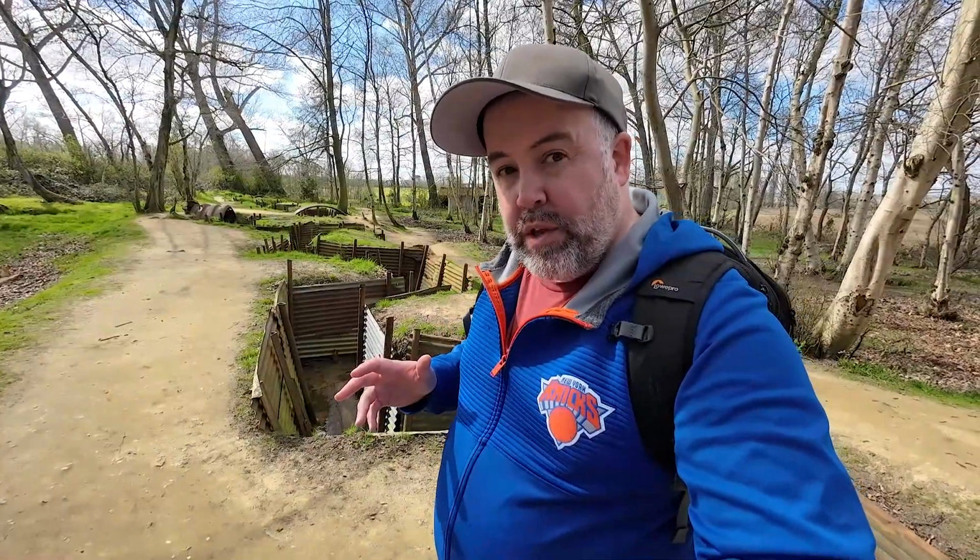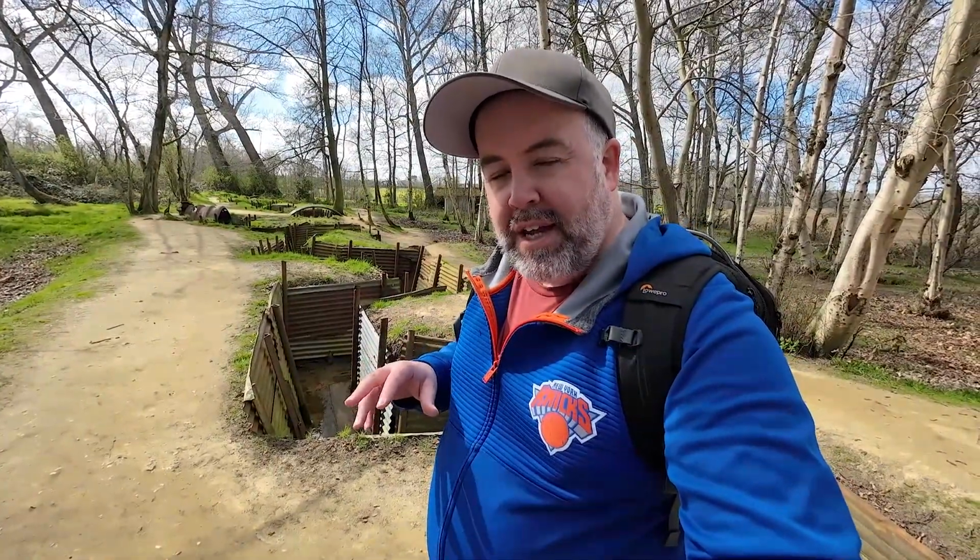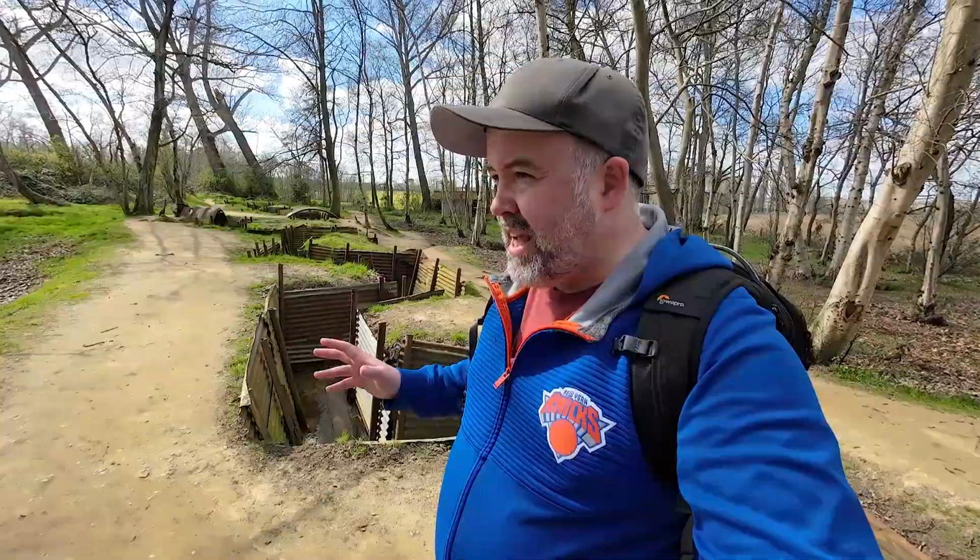So today we're at the Sanctuary Wood Hill 62 Trench Museum. Now they do have an actual kind of museum inside as well, which is fascinating. They've got some cool stuff that's well worth looking at, but we're not here to talk about that today. We're here because they have this area of preserved trench line.